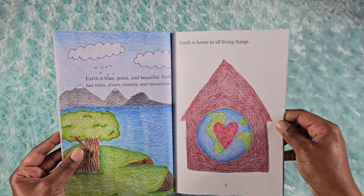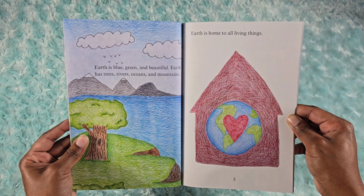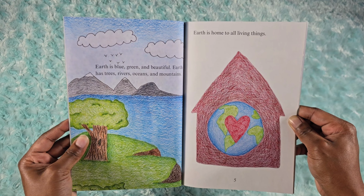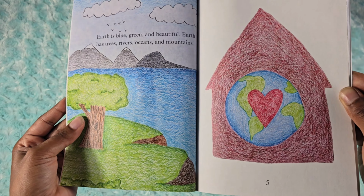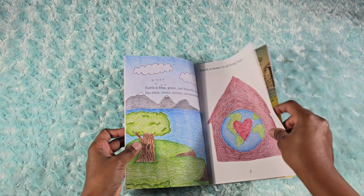Earth is blue, green, and beautiful. Earth has trees, rivers, oceans, and mountains. Earth is home to all living things. That's right. Look how beautiful Earth is. The greens, the blues, the mountains, and the oceans.